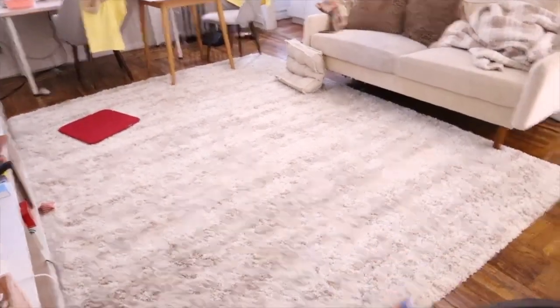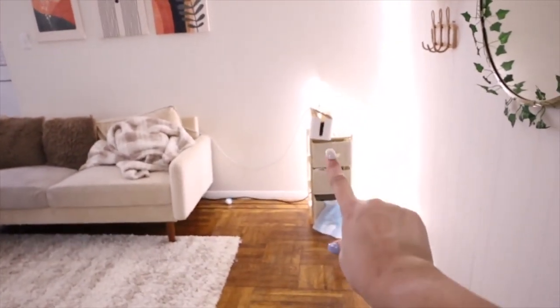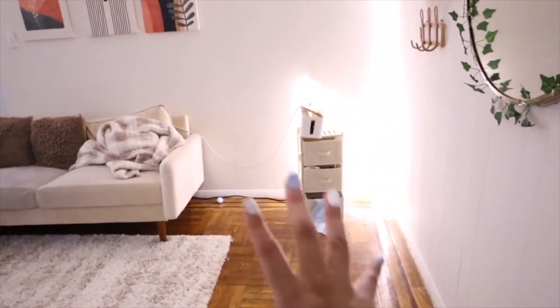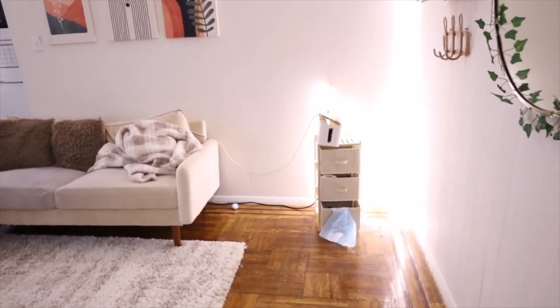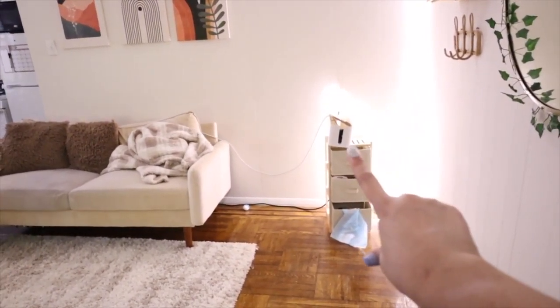So here's a little before of where my desk is going to go. It's this small corner of my apartment, but surprisingly I was able to make it work. Yeah, as you can see, I legit have nothing right now.